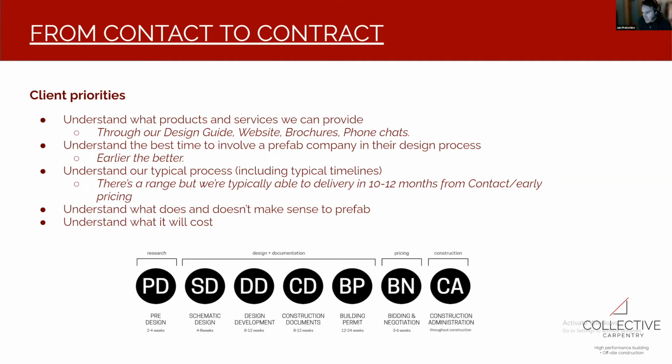I'm sure it's a tough thing for a designer, architect, builder, client to integrate prefab really early because you don't necessarily know the cost implications. But if we could come in early and have a role in the design, it can have a positive effect on bringing the costs down and the efficiency of the process up. We can often manage to take a design that's fairly far down the road, but it can be a struggle, so it's much better to be in early. And like I said, 10 to 12 months is fairly standard for us to be able to deliver, and it can be quicker.